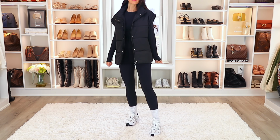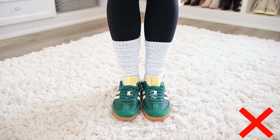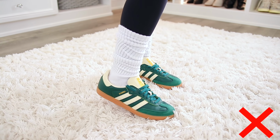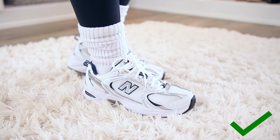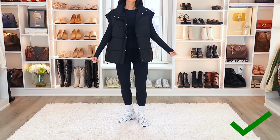So if you want to wear crew socks or higher tall socks with sneakers, make sure you're wearing chunkier sneakers, because when you're wearing really slim or low sneakers like these Sambas, and Sambas are so in, the proportions are a little bit off when you try to pair them with taller socks. And so here's an example of these New Balance sneakers, which I love. I can link them below. They're so comfortable, guys, but they're a little bit chunkier and they pair so much better with taller socks.